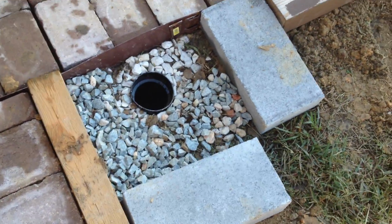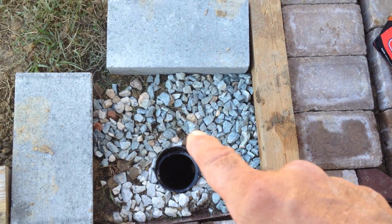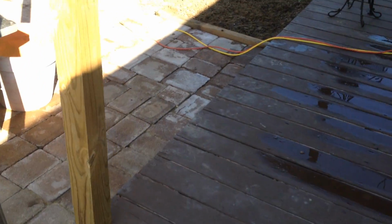But what I did was I did a French drain. I put 15 bags. I dug this down about 18 inches and ran it right through there, right down the corner and out the side. And let me show you.